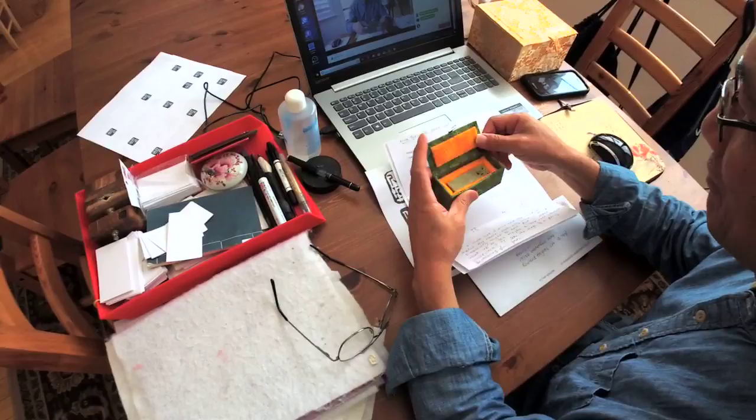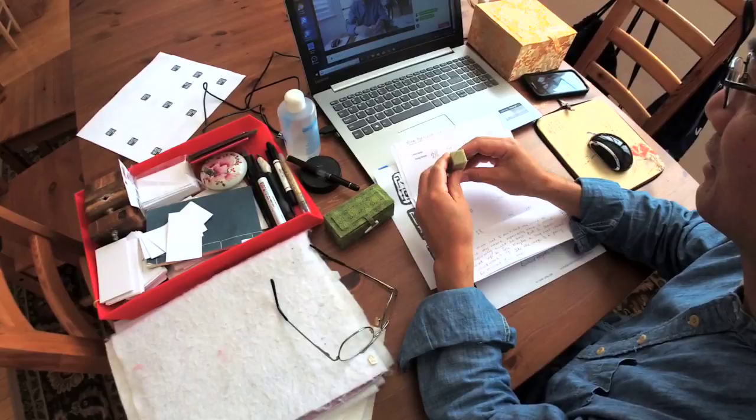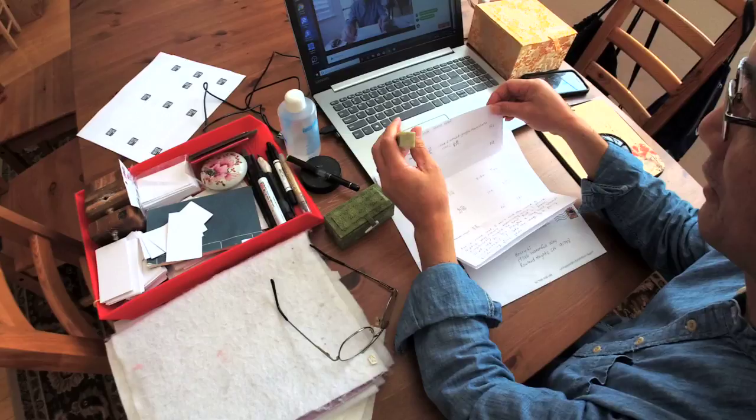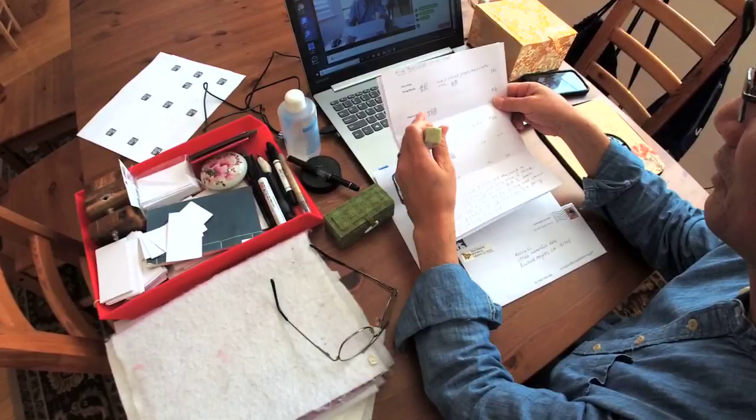So the seal can only fit like four characters, sometimes with the last character, a character for seal, the seal of Shi Xian Qi, or you can just use Shi Xian Qi without the last character.